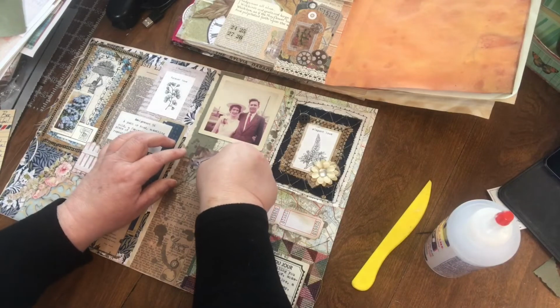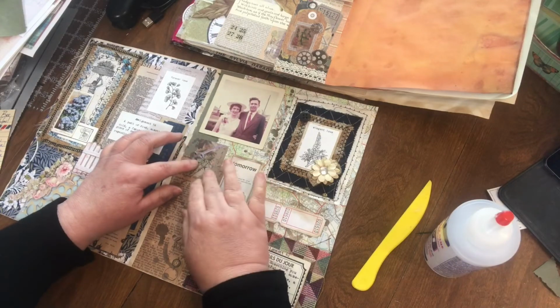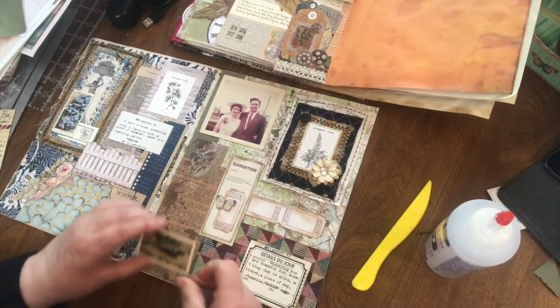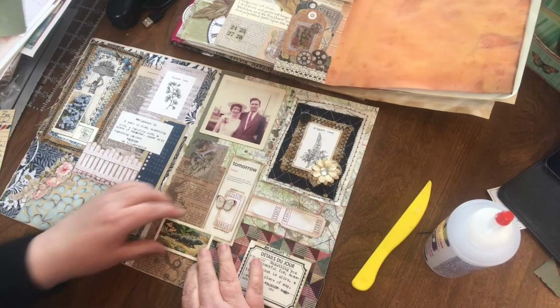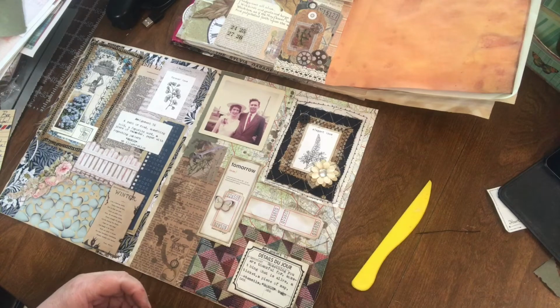I think with a collage, it's always important to audition things to see where you want to put them before you actually glue them down. Even though sometimes I do end up gluing them somewhere else because I move them around and I like them better there, but yeah, I definitely audition a lot of my stuff before I glue it down.